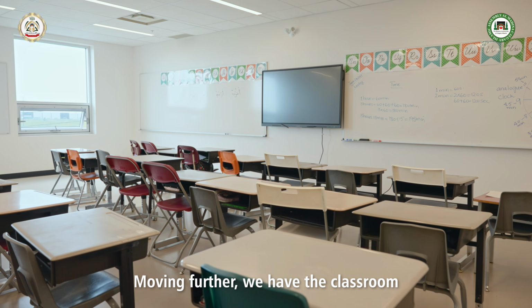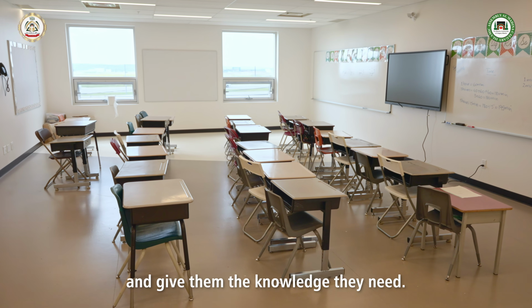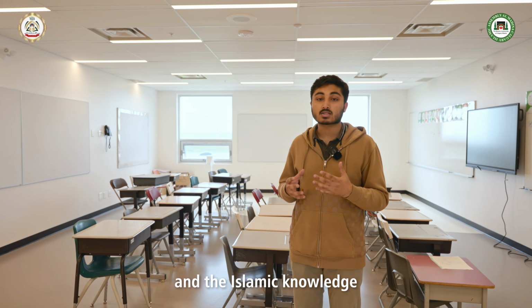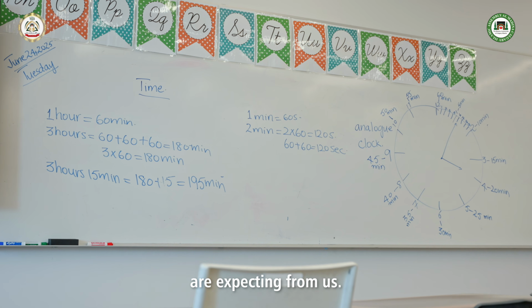Moving further, we have the classrooms, where the learning takes place, where the teachers are able to connect to their students and give them the knowledge they need. They'll get the worldly knowledge and the Islamic knowledge that all of the parents that put their kids in this school are expecting from us.